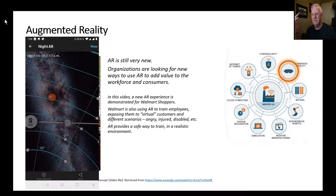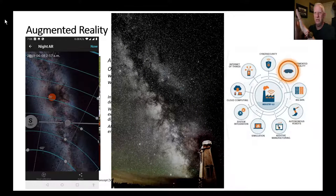I can pick a location, and then my screen shows me what it will look like if I come back at 2 in the morning and stand at this spot. It'll be the perfect place to take a picture of the Milky Way or something like that. And then I come back at 2 a.m. and there it is. It's exactly what my phone showed me as an overlay to the reality that I'm looking at. So there are some amazing applications for augmented reality.